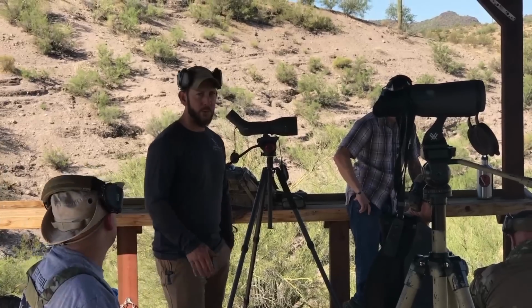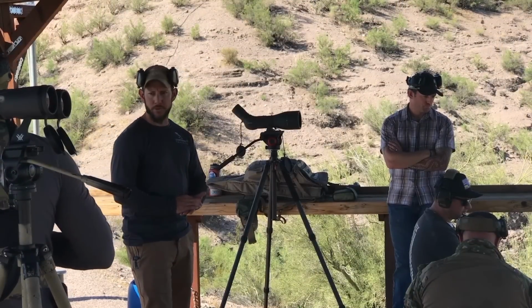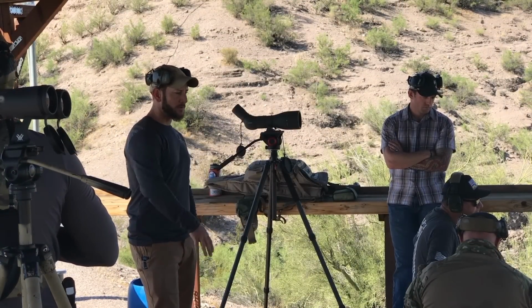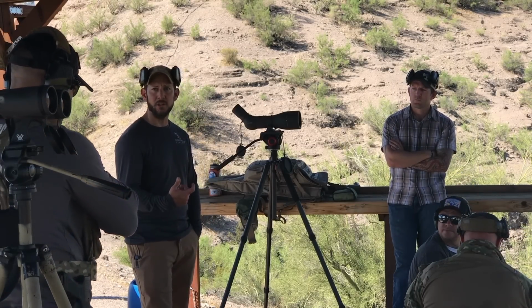It goes everywhere with me. This is my one rifle for all kinds of stuff. You've got to write that down somewhere. So print out a piece of paper, write down where your holds are, and put that on your stock, on the side of your receiver, or on a little card, however you need to do it, so that you can have access to that information quickly.